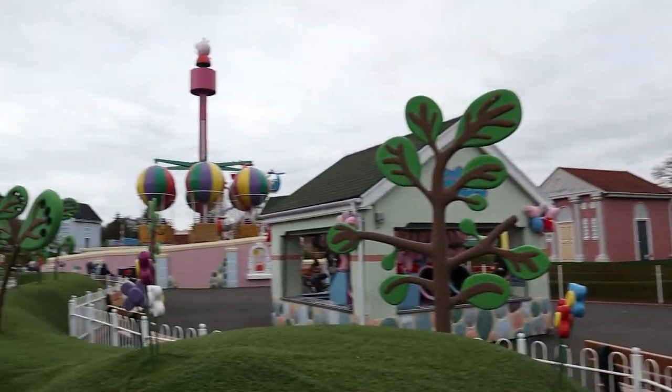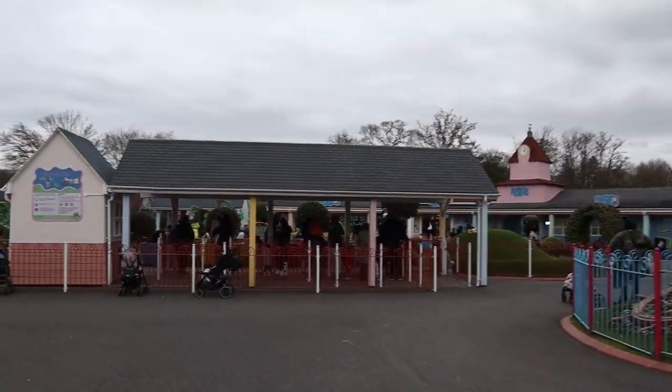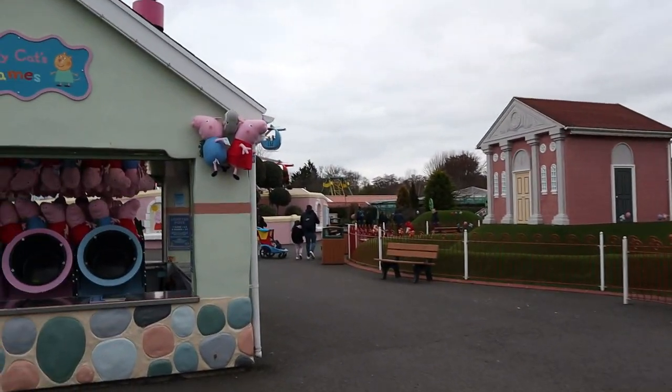At least you can actually see out of that monorail, unlike the Orton Towers one. You've got the air balloons. Very nice. And yeah, that's pretty much all the rides in this area. But it's really nicely themed, really nicely done.